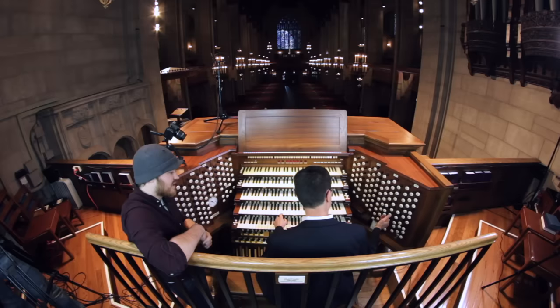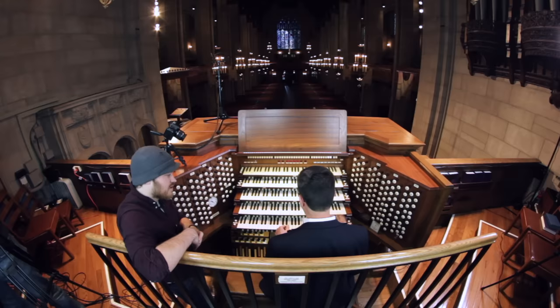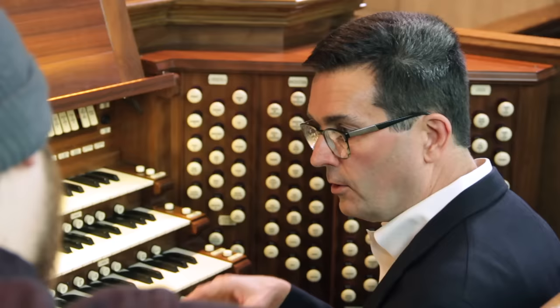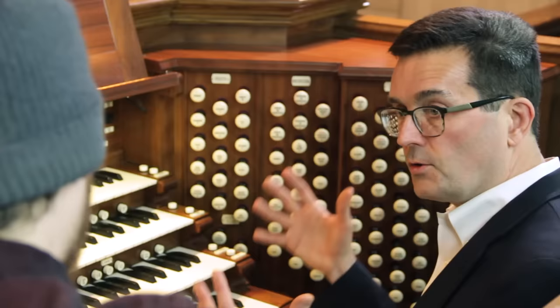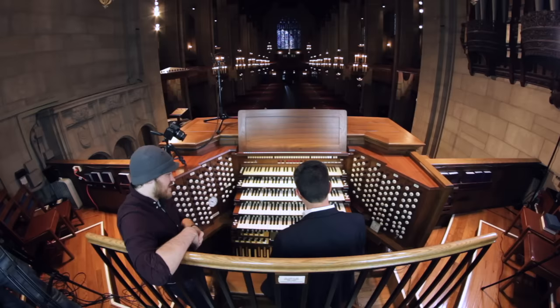I always assumed when I heard a sound like that coming from a pipe organ that someone's going, you know, like this. Well, that's part of the magic of a pipe organ. When you play a chord, you're not just getting those three notes, you're getting three times four. So it just keeps getting exponentially bigger. Yeah. And when you have all the stops.